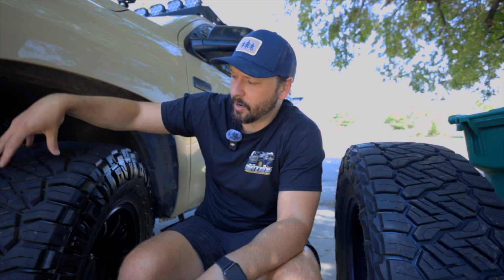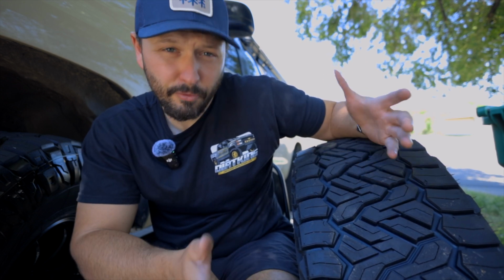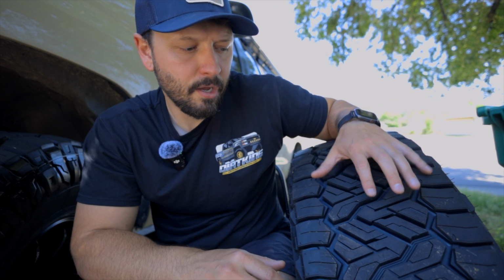So I have had ATs and I've also had mud terrains, not on this vehicle, but on my 4Runner. And I would say the mud terrains were just way too loud, way too noisy. I didn't like them. And ATs are actually a pretty good kind of in between. But this one here is a hybrid, so it's somewhere in between a mud terrain and an AT. And I believe that this one is a true AT, although it does have a really nice grip to it. A lot better compared to what my BF Goodrich KO2s had when I had a true AT from BF Goodrich.